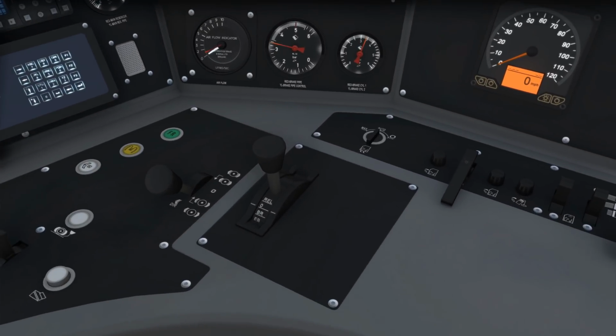So if we look on the left-hand side here, we actually have the train brake handle, which is a spring-loaded brake handle, a bit like what was in the Class 67, which I covered a few weeks ago on a journey in Scotland from Edinburgh to Glenrothes. If you look above the brake handle, you can see there are 3 gauges towards the top of the screen, which are the brake gauges.